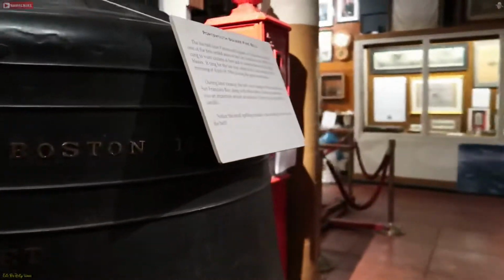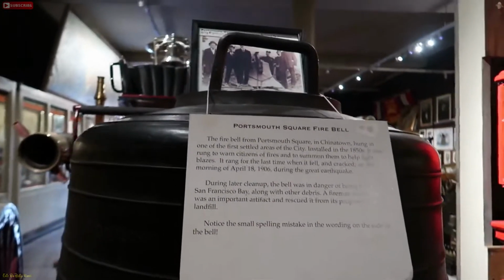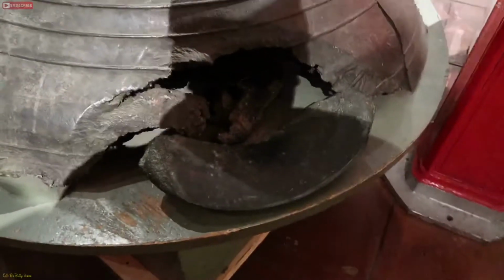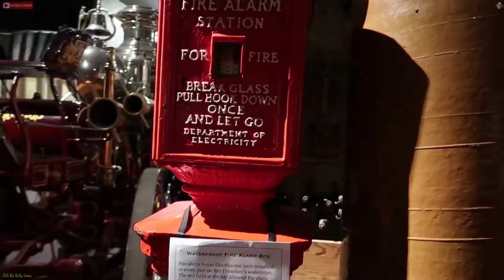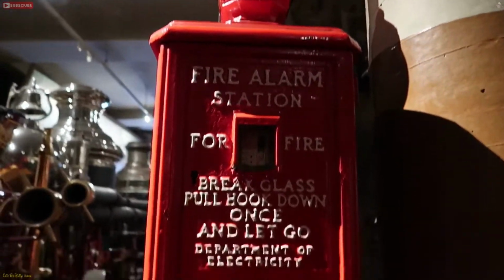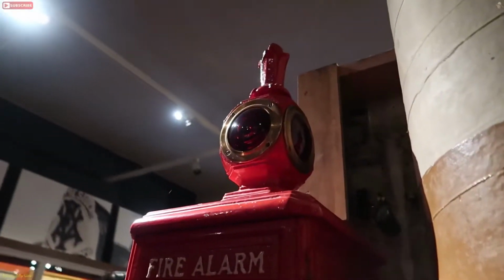This is a nice big bell, the Portsmouth Square Fire Bell. It's pretty cool, and check this out. It is cracked. Old school fire station box. And when I say old school, they still have a bunch of these around the city, but this one actually had a light right up there.